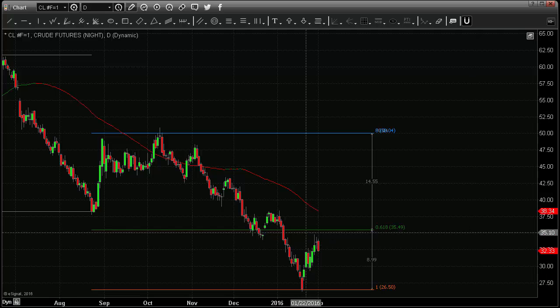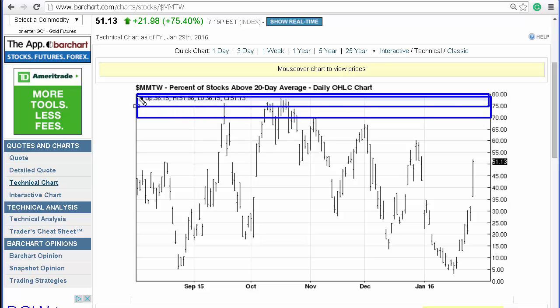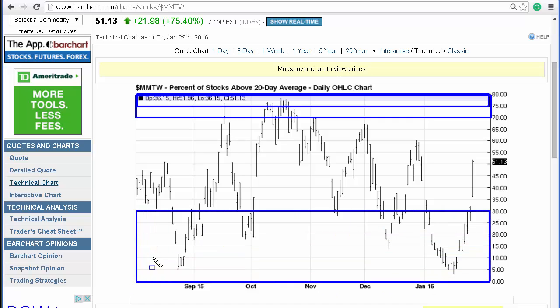Really, that's about it for this morning. Let me just pull up the chart of our percent of stocks above the 20-day moving average. Anything above the 70 level is usually market overbought. We're looking for a multi-week pullback. Anything below the 30 range, we're starting to look for a significant market bottom and for a multi-week rally.